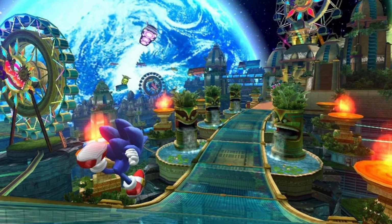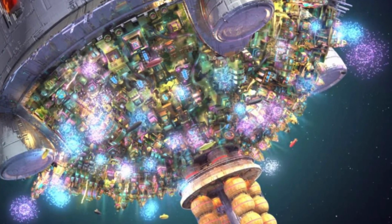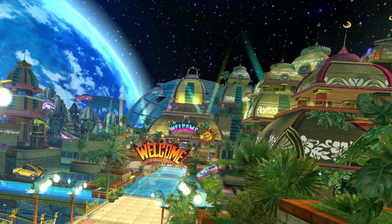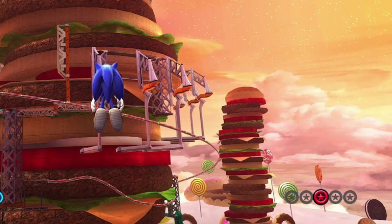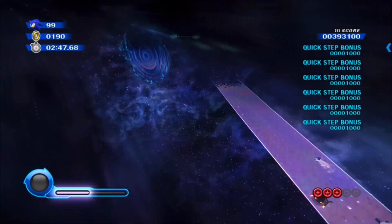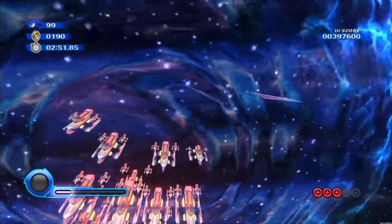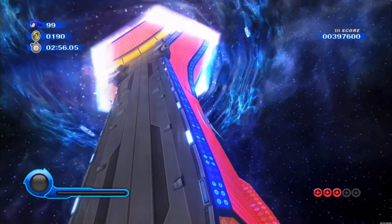Tropical Resort and Aquarium Park 2. Tropical Resort is a giant amusement park-like level, and it just screams nostalgia and fun. Sweet Mountain is a cool level with an emphasis on food. It's very tasty looking. Starlight Carnival is just the embodiment. Wow, this has got to be the most beautiful looking level in the game. It's just pure eye candy.